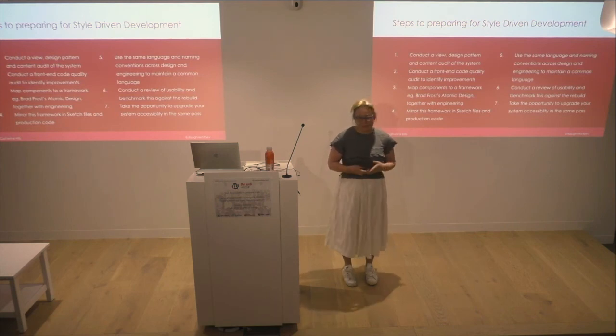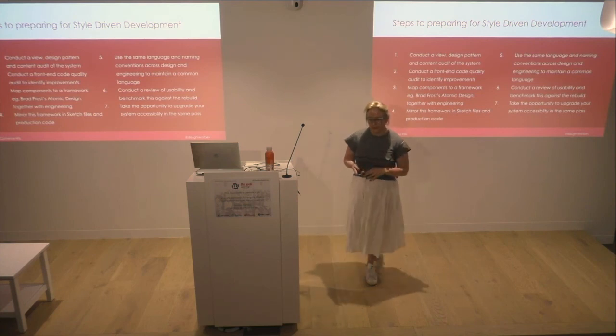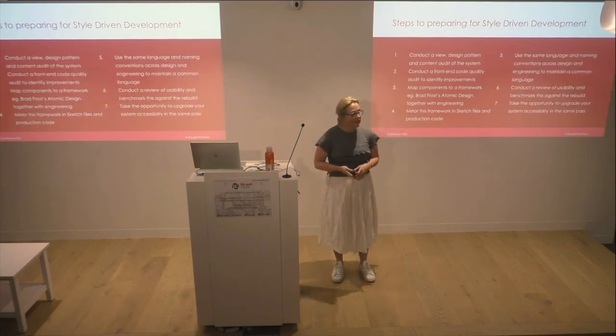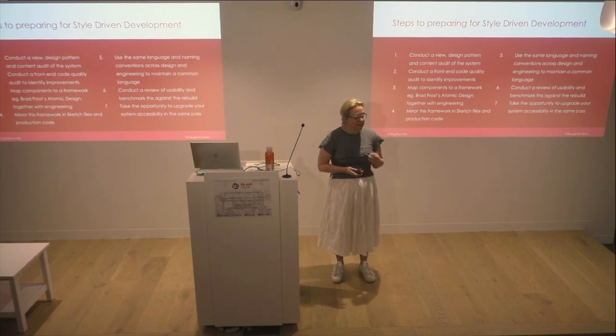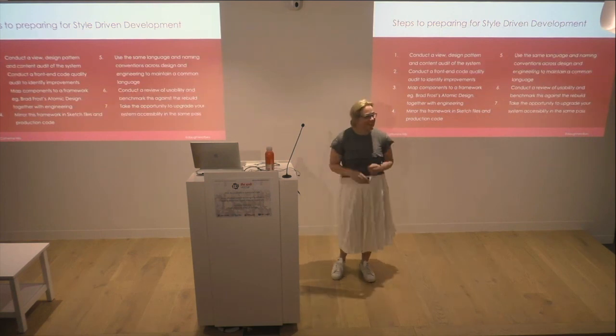So I would recommend that you conduct a view audit, audit your design patterns, audit your front end in parallel, look at the quality, agree a framework, so it could be atomic design, it could be something different, you could name it differently or adjust it to what you're building. Mirror the framework in your Sketch files, make sure that you have the same language across different protocols and disciplines so people know what they're talking about when they're talking about a component. Conduct a review of usability and also take the opportunity to upgrade your system accessibility and build in ARIA labels, that kind of thing. I'm sure that Rem will go to town with this, so I won't go too far with that.